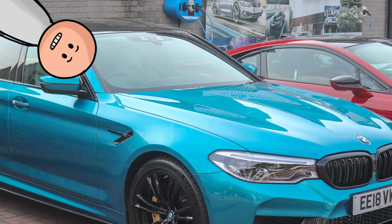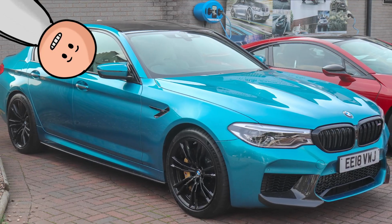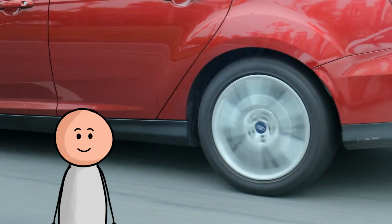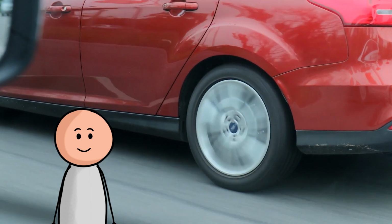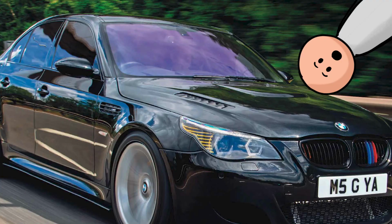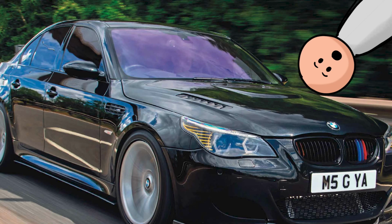So the M5 E39, which was produced from 1998 to 2003, was equipped with a V8. The E39 had to be equipped with an electronic speed limiter that kept the speed down to 155 miles per hour. Some E39s recorded speeds in the range of 180 miles per hour with the limiter removed. In the early 2000s, this kind of performance was considered to be supercar performance, and it makes the M5 E39 the perfect sleeper car.